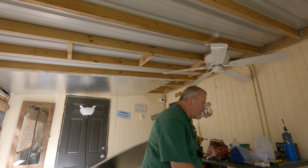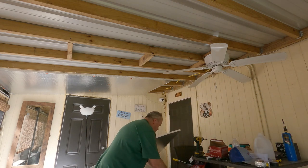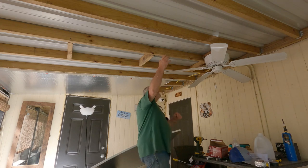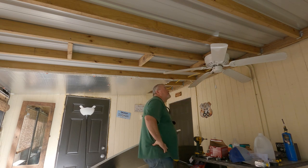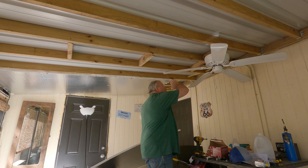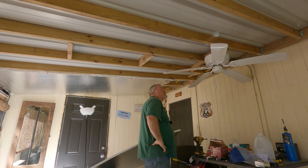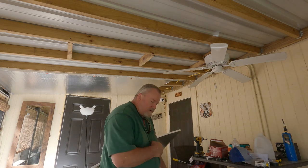Let me get the ladder and look up there. I might be able to, that's gonna look like crap. Well, the only way to do it is to put a big long notch so it goes through there. Or I cut the whole piece in front of it and then piece that one in. That would probably look better to cut it right here. I don't know. One of them projects, I'll figure it out.